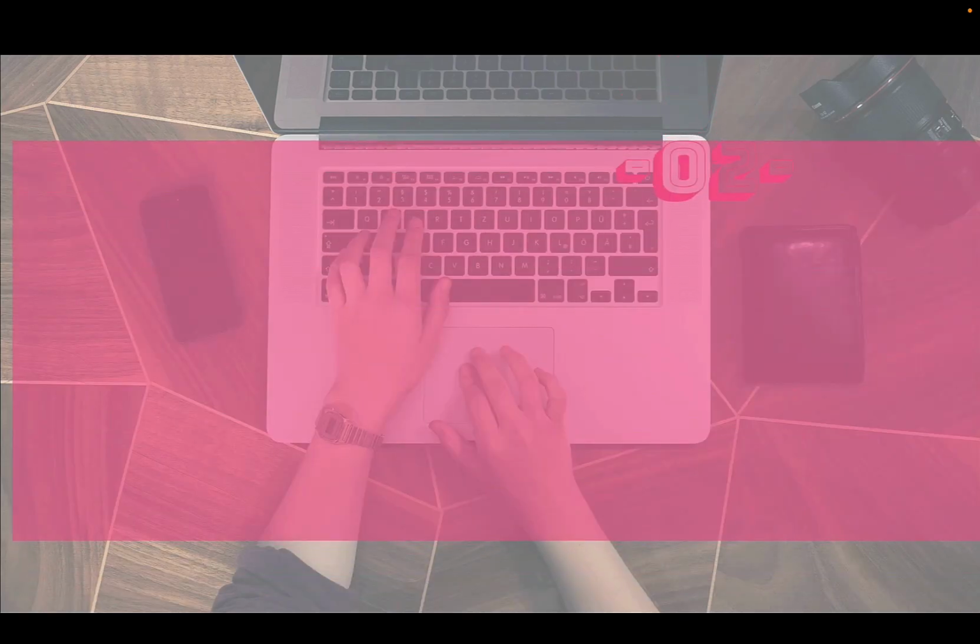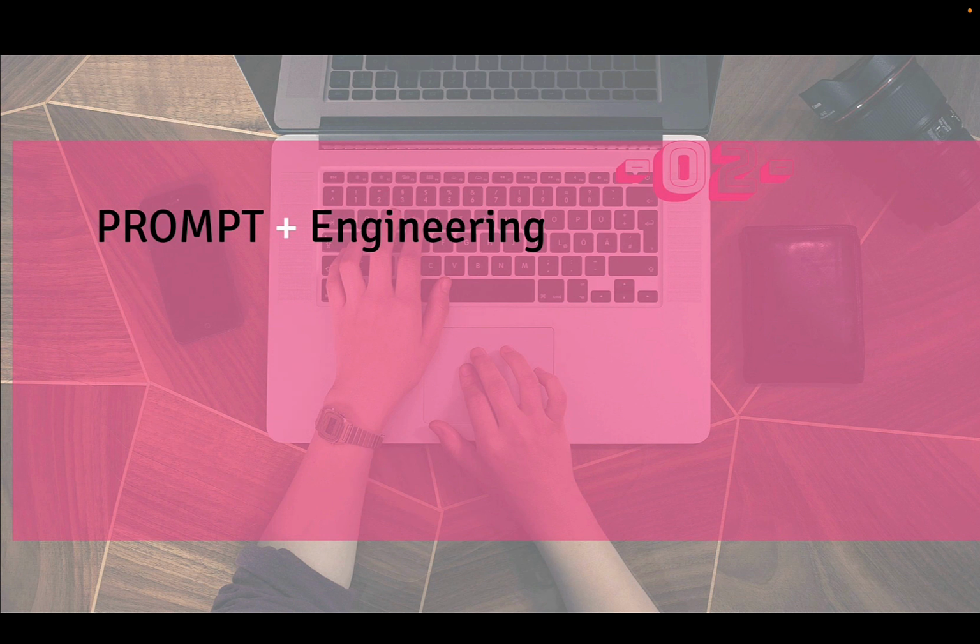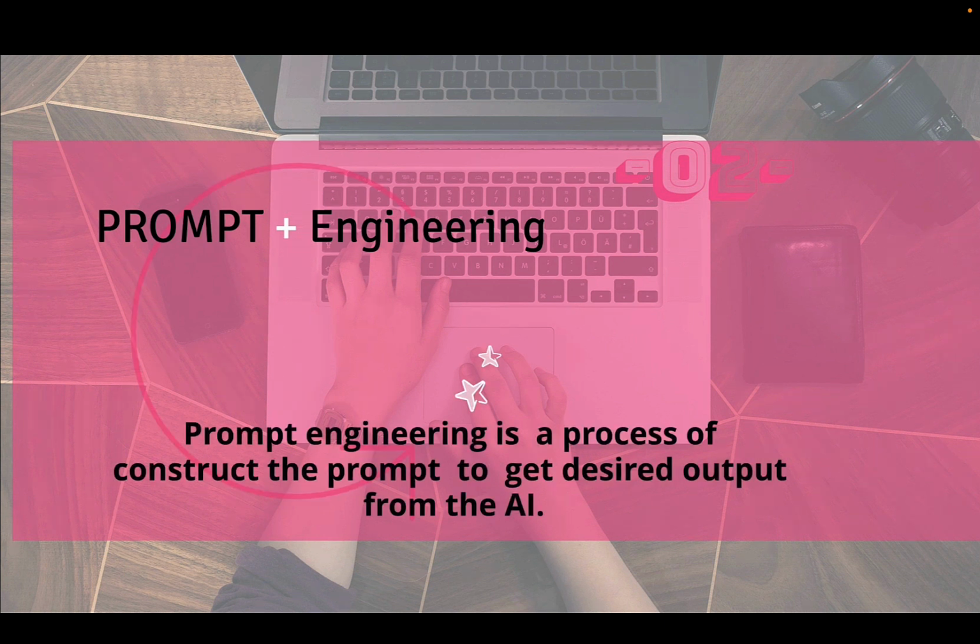Now that we have covered the basics, let's go into what is prompt engineering. Prompt engineering is made up of two words, prompt plus engineering. So what is a prompt? A prompt is whatever text we input into the AI model, which the AI model will understand and then reply with answers. Suppose you are using ChatGPT, whatever text you enter into ChatGPT, like write me a poem, write me this code, or any instruction that you pass to the model, that is what is called a prompt. And prompt engineering is the process of constructing the prompt to get the desired output from AI. In layman's terms, prompt engineering means how to write the prompt in such a way that you will get 100% out of AI.